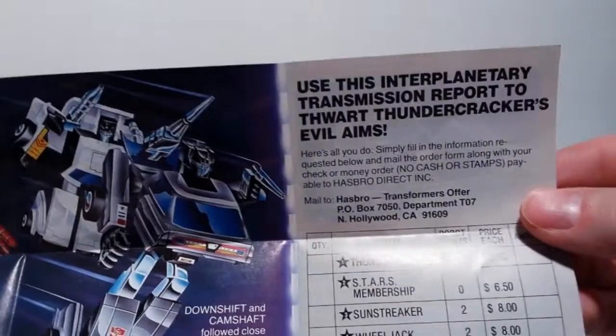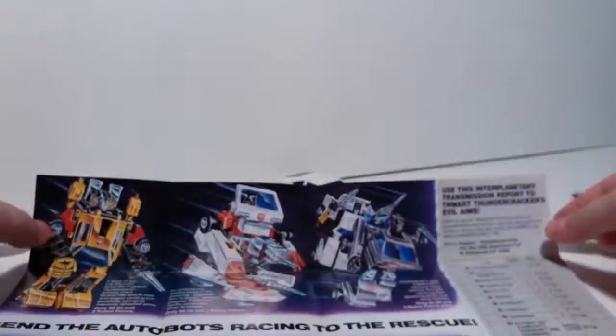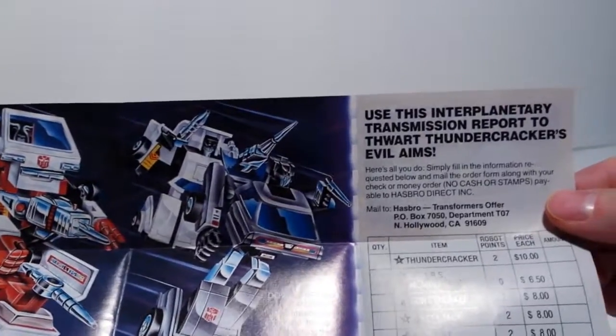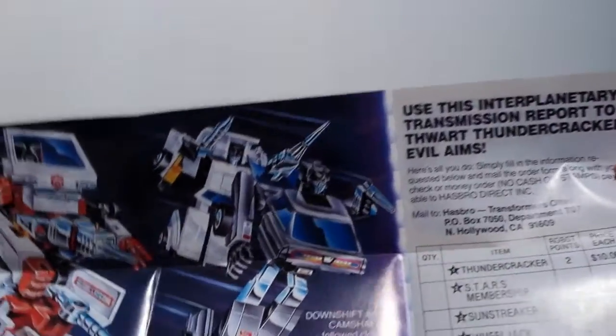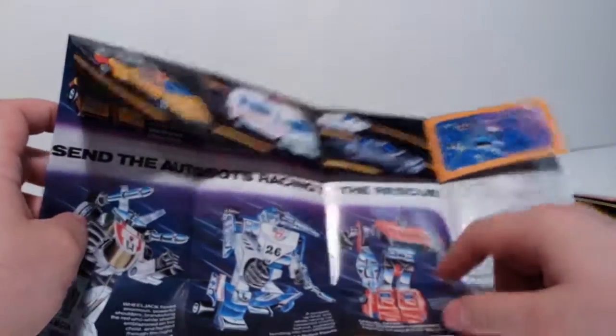Use this interplanetary transmission... This right here, guys. Interplanetary transmission report. Use this to thwart Thundercracker's evil aims. Thundercracker has evil aims? I didn't know that. Oh, this one has to go to Hollywood. Yeah, I guess I did send one of these. I remember I had a different mail-away form. It just had these 3 Omnibots on it, and I sent away to get that guy. I'll talk more about that in another video.